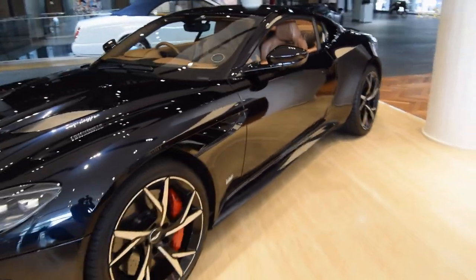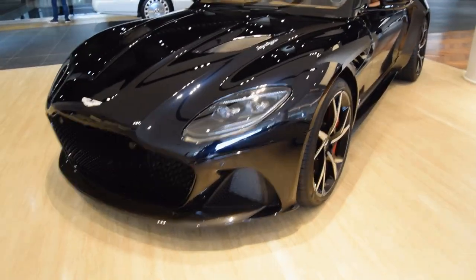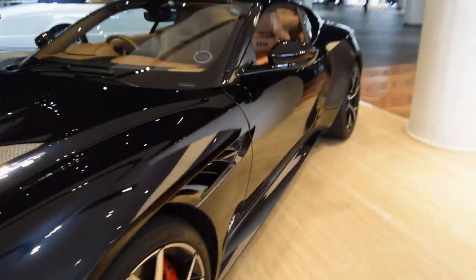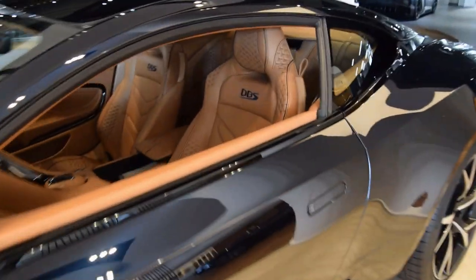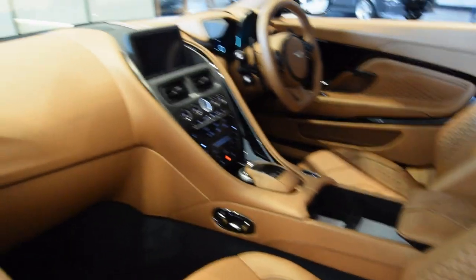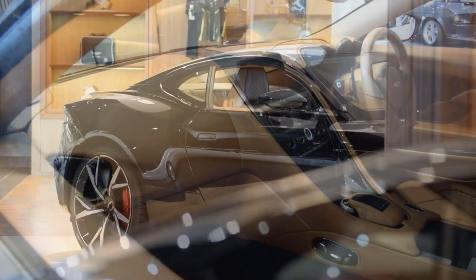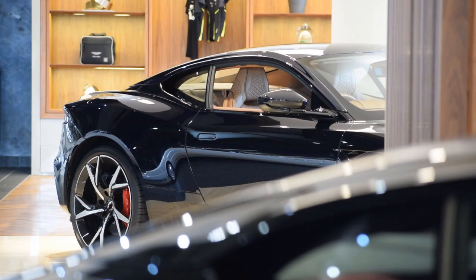Here's another example of a DBS Superleggera. I mean, just look at that. Look at how awesome this thing looks. Oh, I love this car. It is so beautiful. This one's got black on the outside with the tan interior with the DBS name embossed on the seats. It's a little bright. I have a problem with the tan extending all over the dash, because obviously when the sun hits it, it's going to be super reflective, and that's not a very good look. But if a customer spec'd it that way, I'm guessing that's what they wanted.